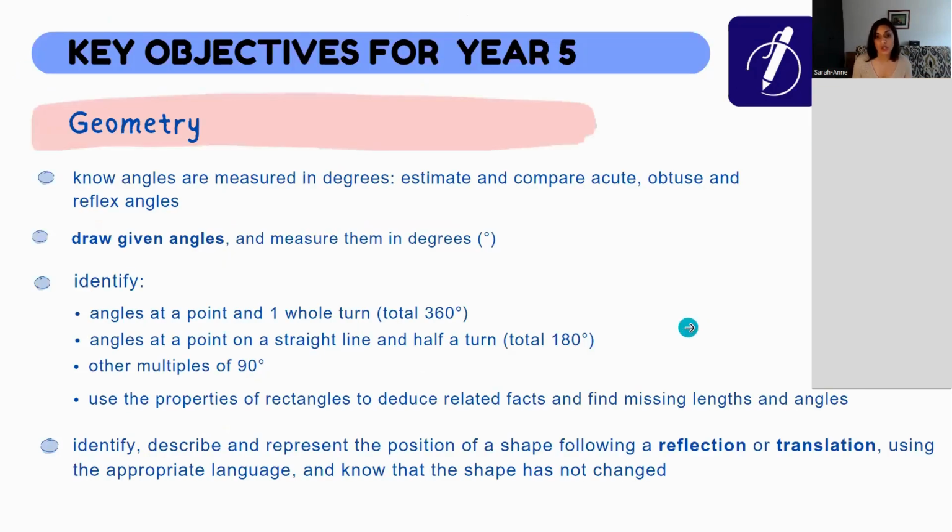With geometry, children would have worked a lot this year on angles. So they would be doing some really fun problem-solving questions on finding the missing angle around a point or on a straight line. They also would have been given a protractor this year, and they would have learned how to draw an angle using a protractor.